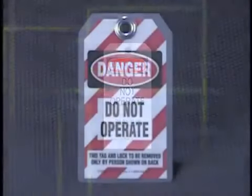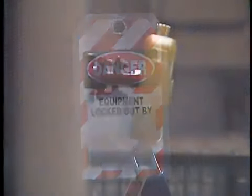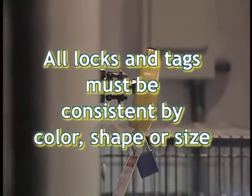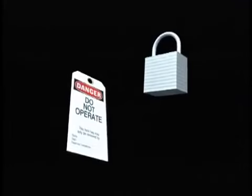Tags must have a warning on them that has the same wording and look in order to make them easier to recognize. Tags must be attached securely so that they can't accidentally fall off. All locks and tags must be consistent by color, shape, or size. OSHA considers using a lock safer than just using a tag, and most companies require both lockout and tagout.